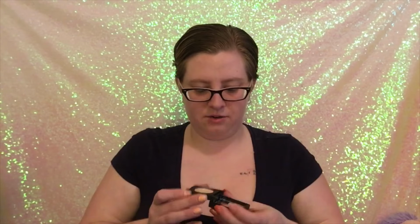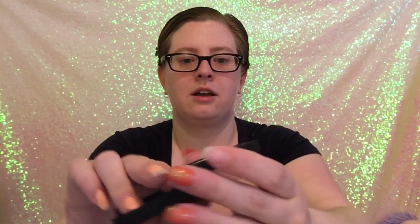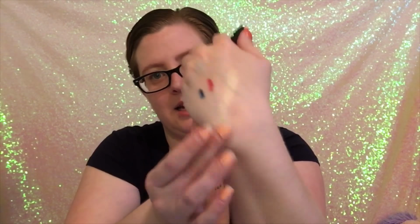This is in the shade La Playa. It appears to not entirely be a gold eyeshadow. This looks more like a creamy sort of color. Oh yeah, that's nice.